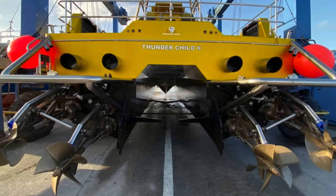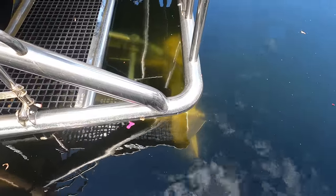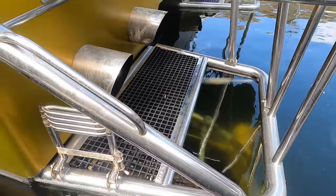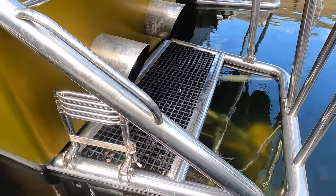Her trim control is achieved via her four Humphrey interceptors. Whilst I was on board, her engines were not fired up, but the crew assures me that those straight exhausts create a noise that will resonate with anyone who has a love for all things marine engineering related.